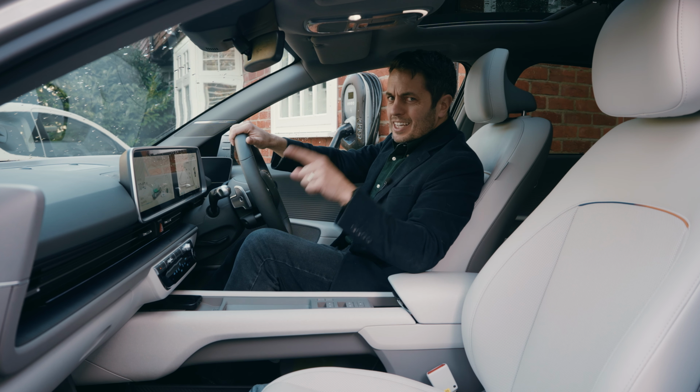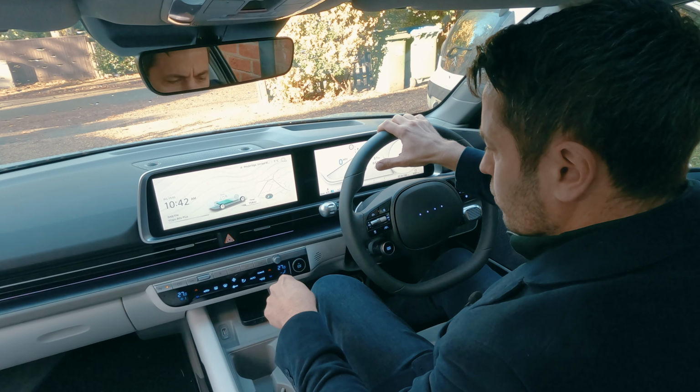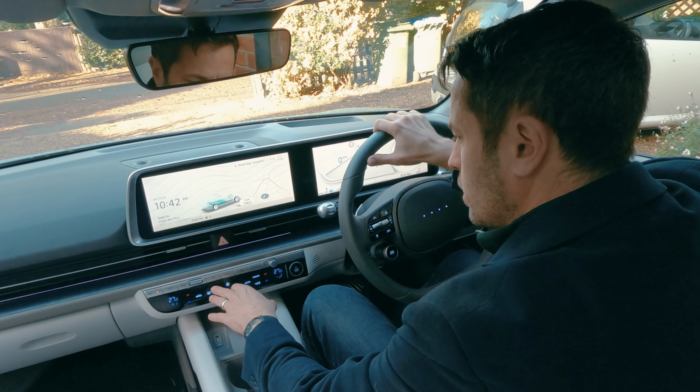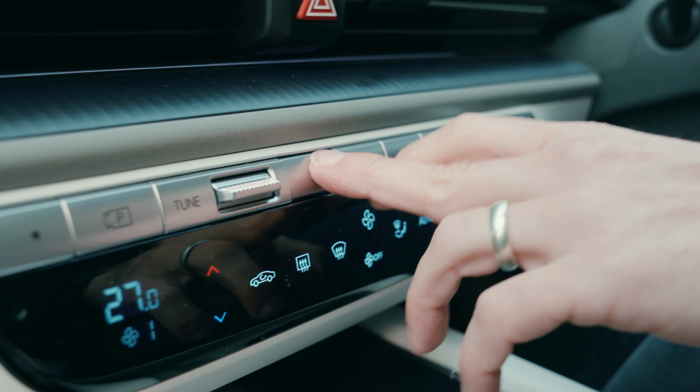Now, certain cars in this market are a lot more minimalist. So if you like knobs and buttons, you're going to love this car because you've got your volume for the radio right there. You've also got haptic touch here. You can get straight to the things that you need, your media, your navigation, your map.